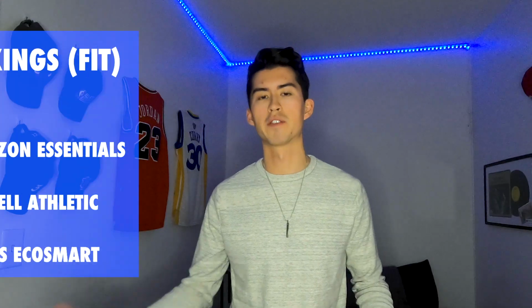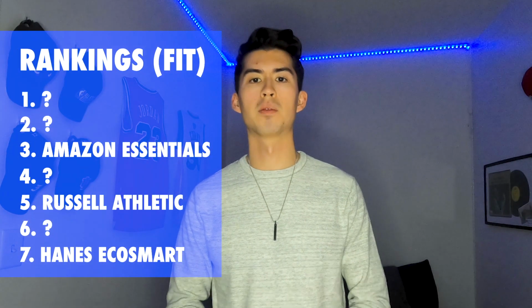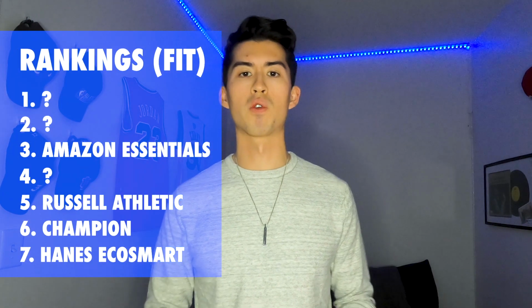But if you're taller than 6'1" and have a skinny frame like me, then these actually might be perfect for you, just because if these were maybe 1 or 2 inches shorter, then these would be perfect for me. Anyways, since they don't really fit me very well, I'm gonna have to rank them 6th overall for their actual fit. For comfort, these are actually pretty comfortable, but they're not as soft as some of the other sweatpants that I'm going to talk about today.